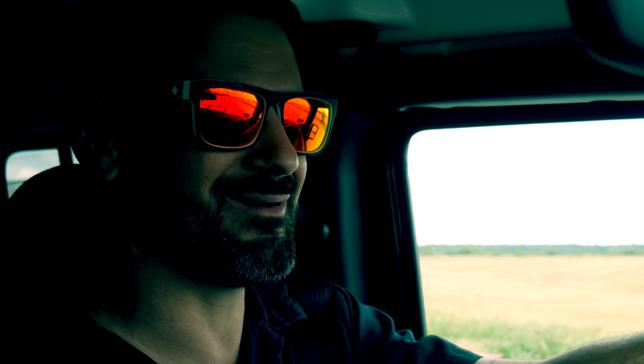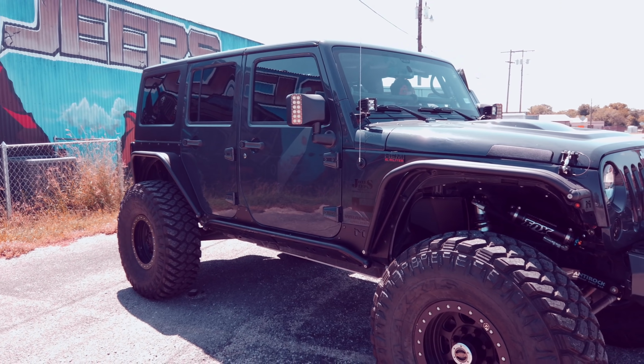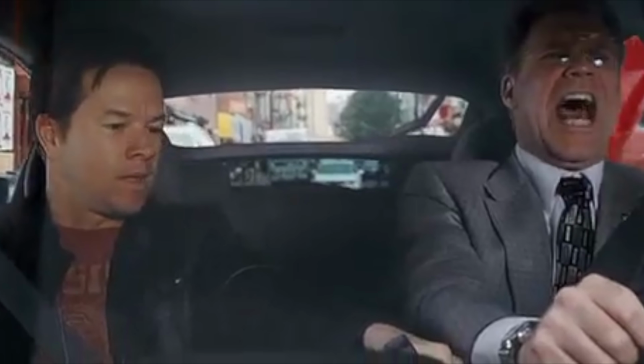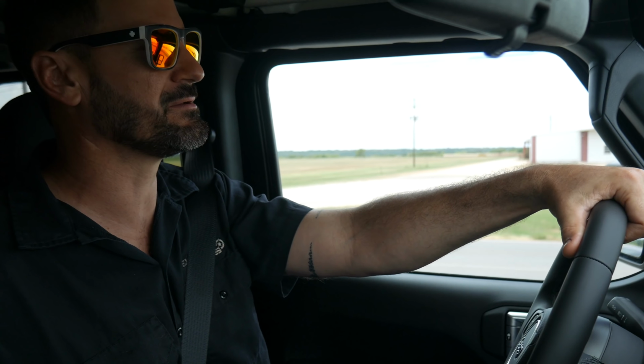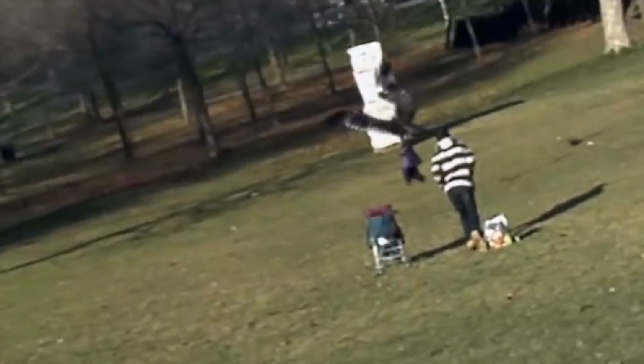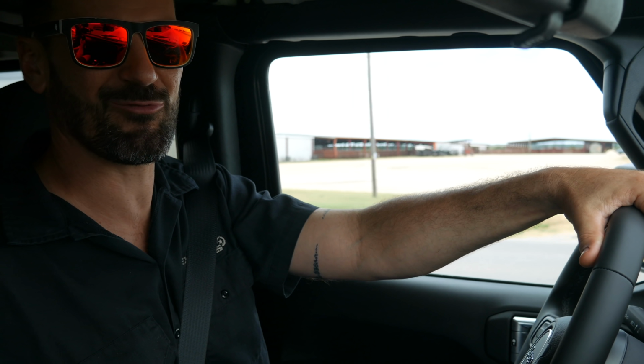A Hemi? Well, hell yeah, it does it for me. It sounds like America! Like a bald eagle screaming at me from underneath the hood. Oh, shit. This does not do that for me.